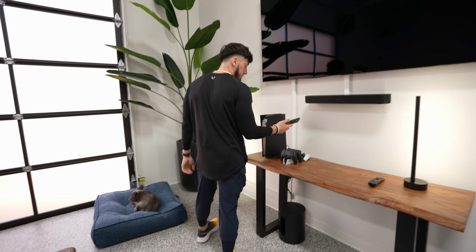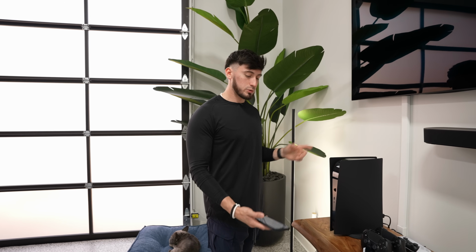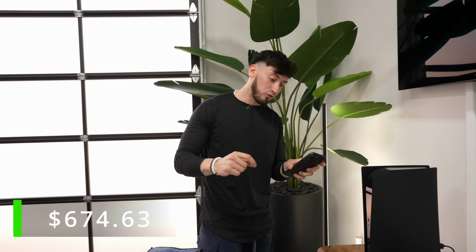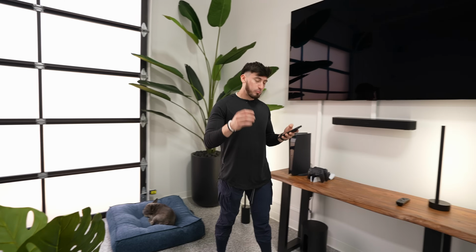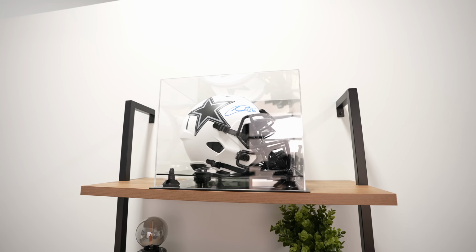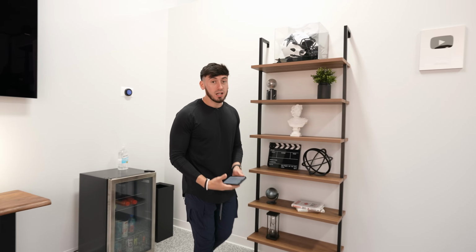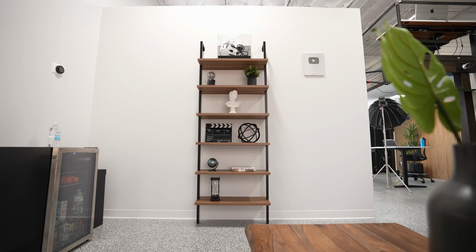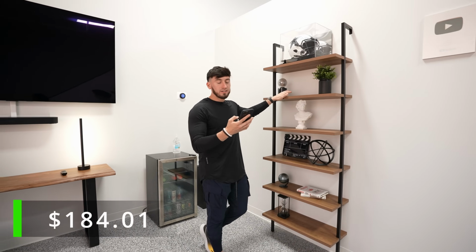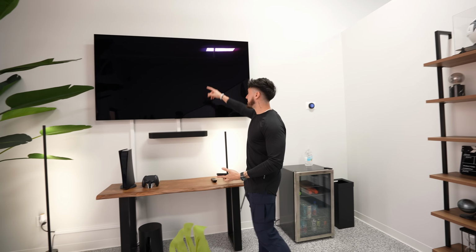For the PS5, the controller and the dock, we blacked it out, so this is the reason it costs a little bit more than the average PS5, but it's $674.63. Marble coasters, $40. Decorations and the helmet right here cost a total of $674.63, not including the bookshelf. The bookshelf cost $184.01.